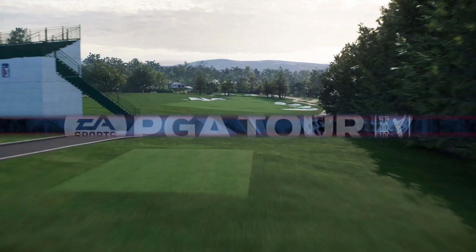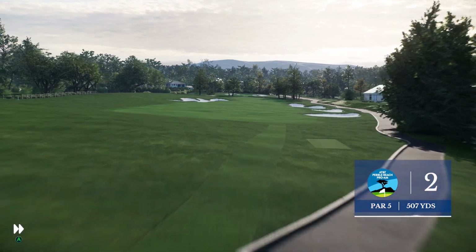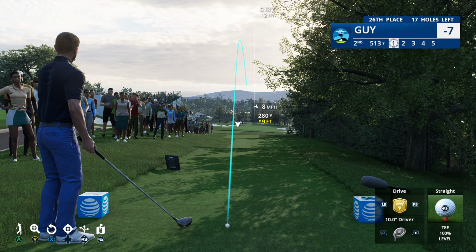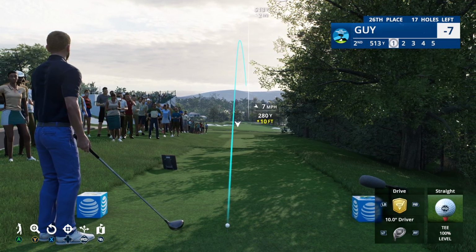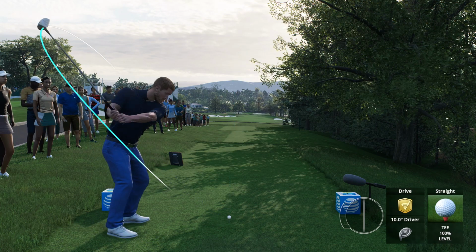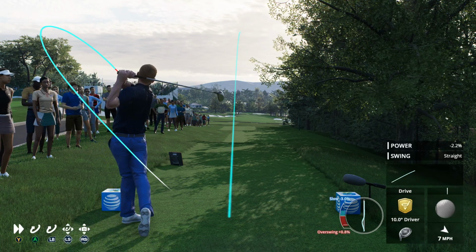507-yard par 5 second is not the most picturesque nor the hardest hole here at Pebble Beach, but it is one where you want to focus, you want to assess the risk factors involved here, particularly on that second shot, and most definitely you want to come away here with a 4. If you don't, you feel like you left one out there.